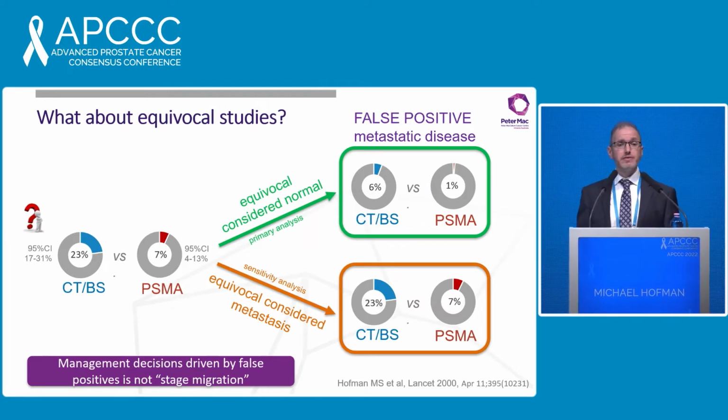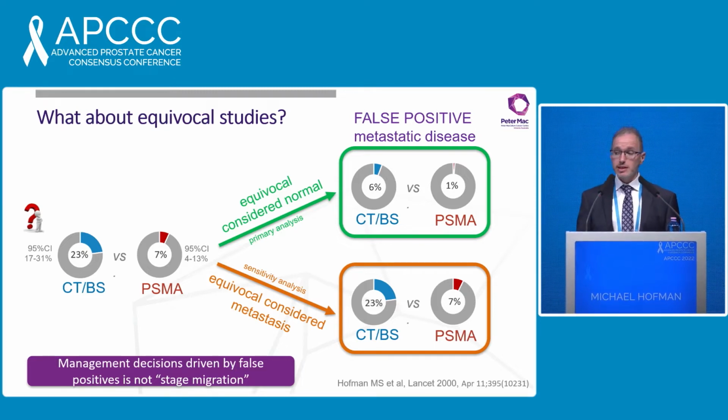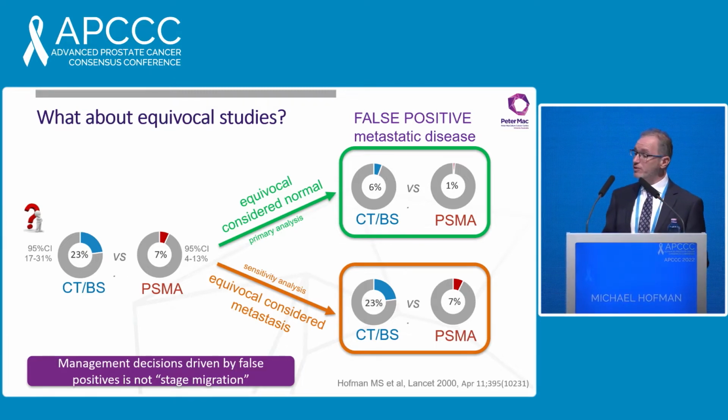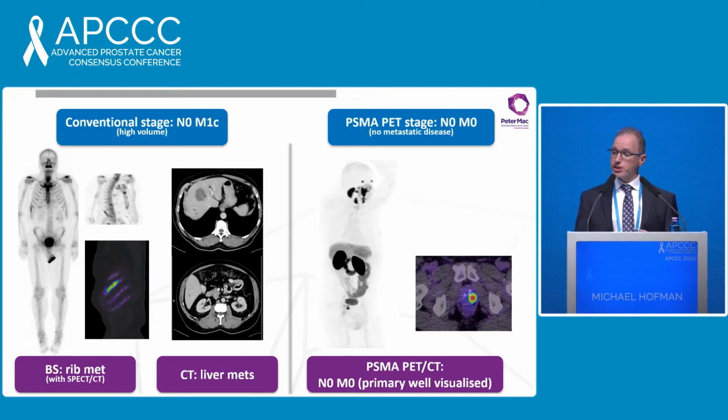So we did a sensitivity analysis. This is in the supplementary appendix on the Lancet publication. If you consider equivocal findings positive for metastatic disease, there was a 23% false positive rate for CT and bone scan combined, compared to 7% for PSMA. And this is with a SPECT CT. If you took just a planar bone scan, it would be even higher. So that's 1 in 4 patients being erroneously called metastatic when they don't actually have disease.